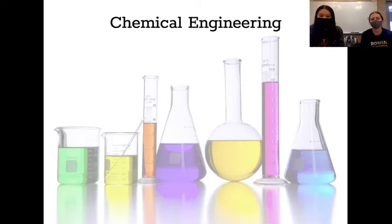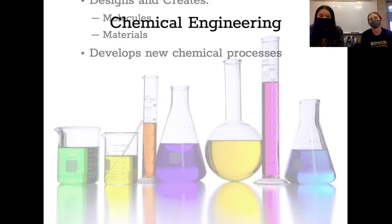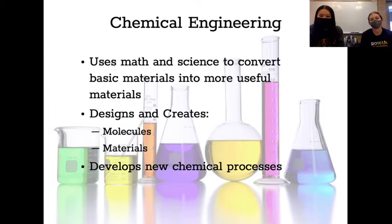The second one is chemical engineering. Chemical engineering uses math and science to convert basic materials into useful ones. They design and create molecules and materials. They develop new processes.